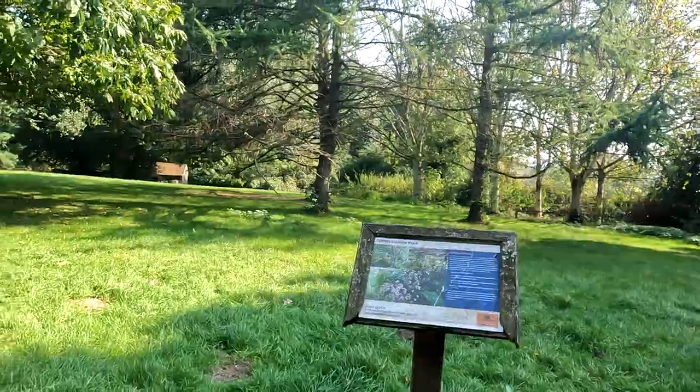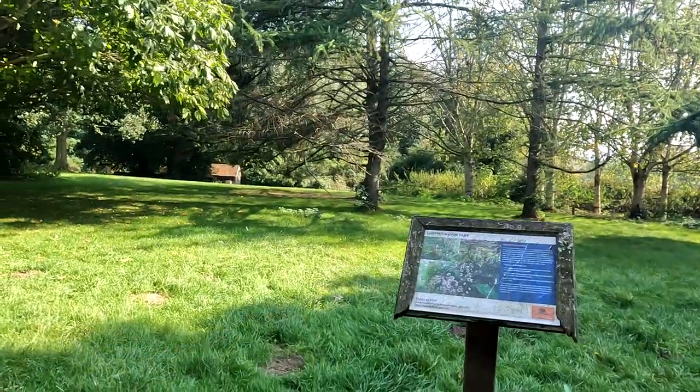So it looks like we found a golf course, which is a bit strange because we didn't know that there was one here. I don't know what that is. Arboretum at Cobtree? I don't even know what that means. There's a building over there as well. I don't know if that's to do with this. I'll have a look at that in a minute.